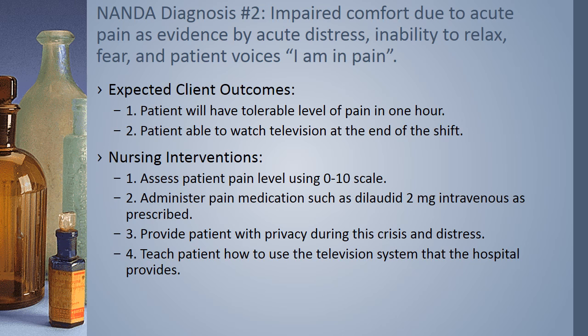The client outcome will be: patient will have a tolerable level of pain in an hour and beyond. Second one is patient will be able to watch television at the end of the shift. Nursing intervention. Number one will be assess patient level of pain using the 0 to 10 scale, where 0 is no pain at all and 10 the worst pain ever.